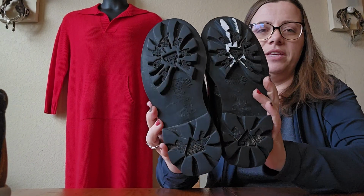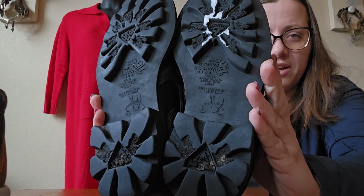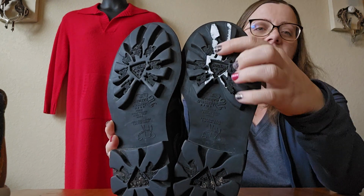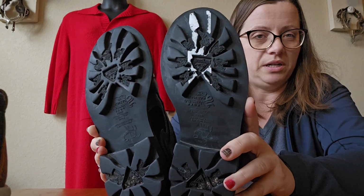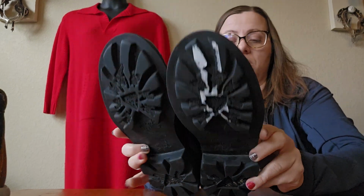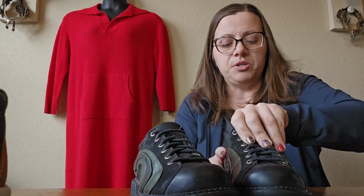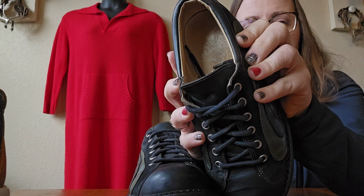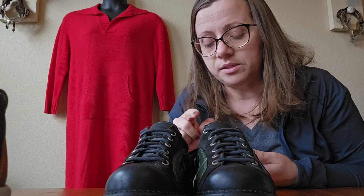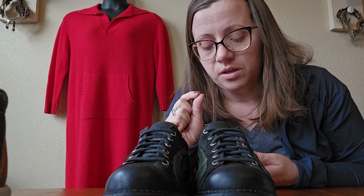So these are, let me see, John Fluevog. So the white's just a sticker that they had on at the store that will wear off with one wear, I'm sure. But John Fluevog. So let me try to get this. It is from his Angels line. I don't know a whole lot about it, but the comps are really, really good. So I didn't know, yeah, Seventh Heaven Angel John Fluevog.